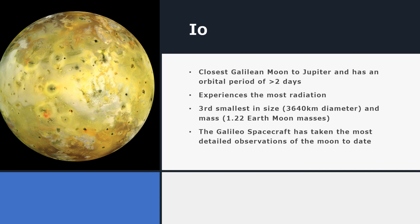Io, perhaps the most interesting of the Galilean moons, is the closest to Jupiter and has an orbital period of 2 Earth days. Io is the 3rd smallest in size, at 3,640 kilometers in diameter, and has a mass of 1.22 Earth-Moon masses.